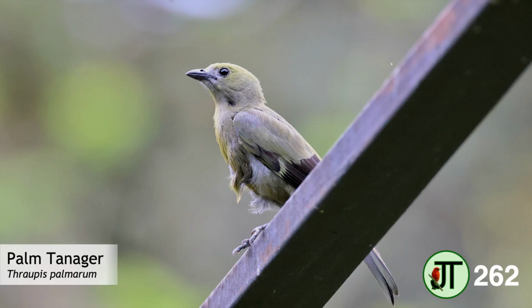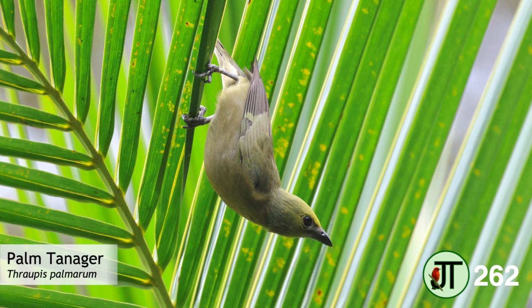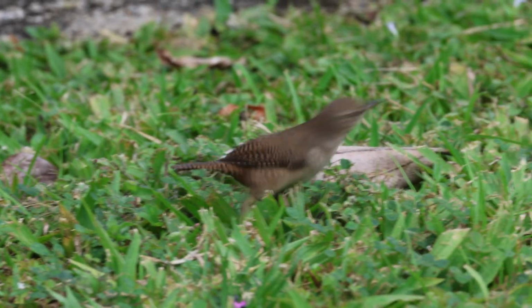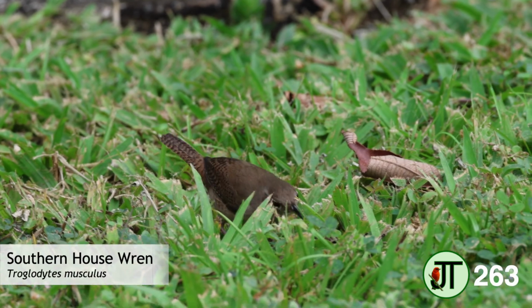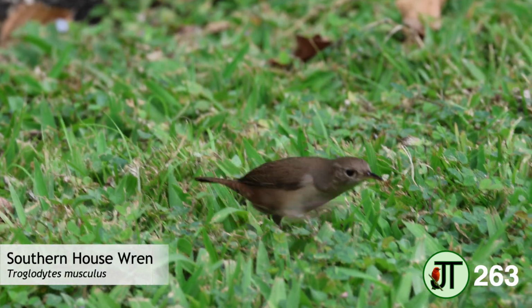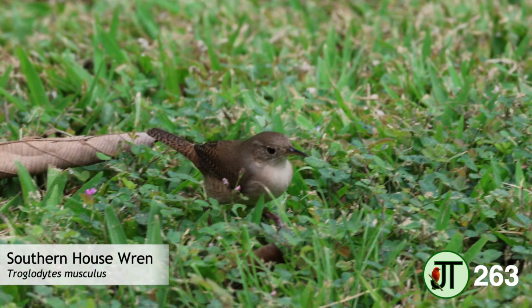Another common and much less showy tanager species is the palm tanager. Here's one living up to its name. This familiar-looking bird is a house wren, but thanks to a very recent split, it's now known as the southern house wren, while the ones I see in the US are now northern house wrens. That split gave me an armchair lifer, as I had seen one in Chile back in 2018. The southern birds don't look any different to my eye, but the song is definitely different.